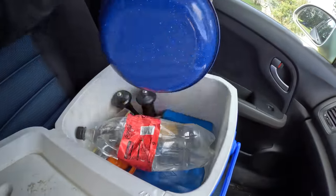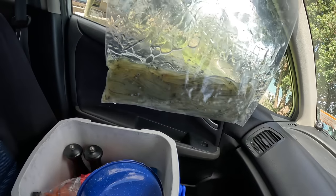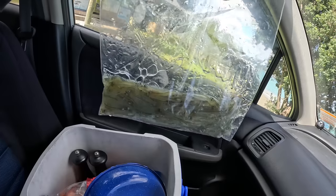I've got my whitebait in here. I've got my famous blue plate. Here's our whitebait, that was from a day's catch ages ago. That's defrosted and it's ready to cook up. So I'm just thinking of some place to go and film the rest of this vlog. Not sure where to go. I might have to do it at home out of the wind.